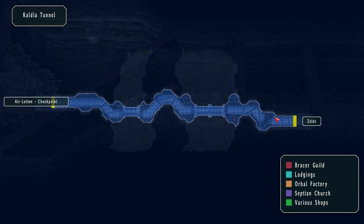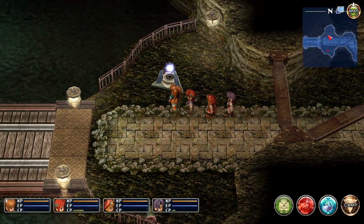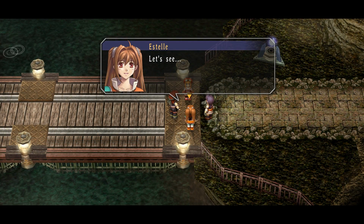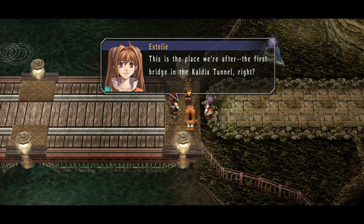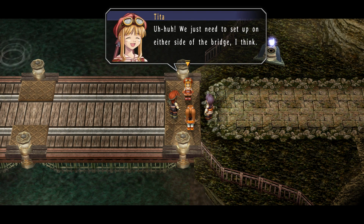So, while we're here, I believe we're close to the place where we need to set up the device. It's right near the save point, I believe. Did that thing just drop out of the sky? That was actually kind of creepy. Yeah, it's right here. So this scene right here is one of the most significant differences between the Agate route and the Shera routes. And it'll very quickly make sense why.